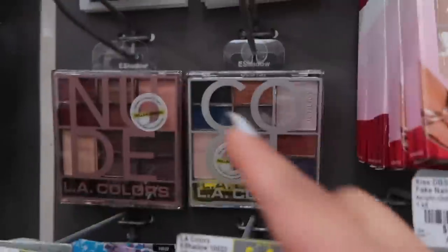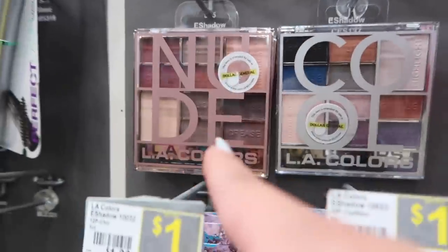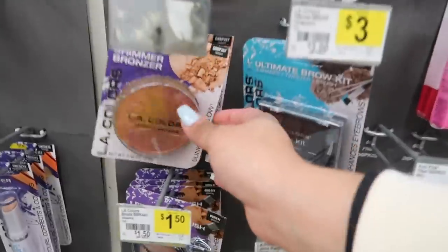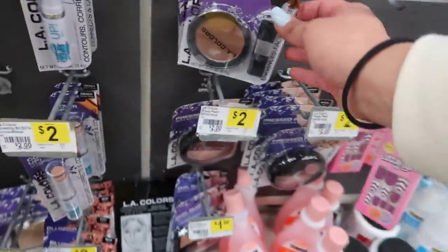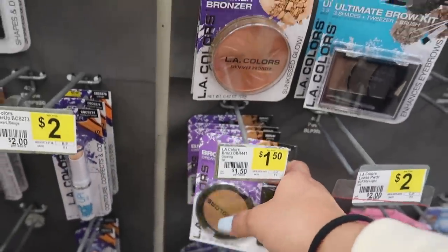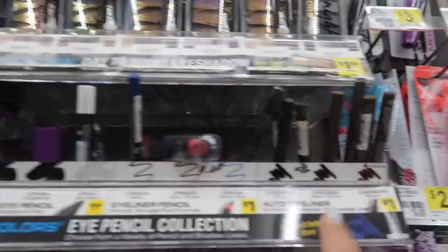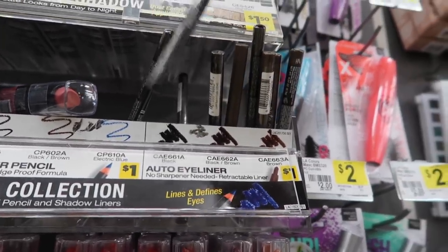And I found these LA colors. These are the eyeshadow palettes. They have the nude and the cool one, and these are $3. Oh, and then they have the shimmer bronzer. This one is in radiant, and it looks like, did we see this one over there? The bronzer. I need a bronzer, guys, but I want a matte bronzer. So it looks like I'm gonna have to take this whole set to try it out. And then, oh look, they have liners here. I need a black liner for my waterline. We're gonna take this one. And then I think they have everything else pretty much the same, but those are the only things.